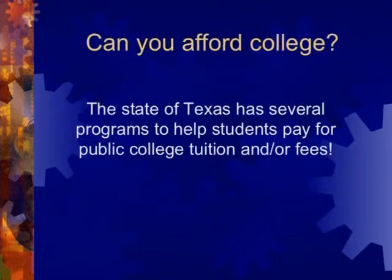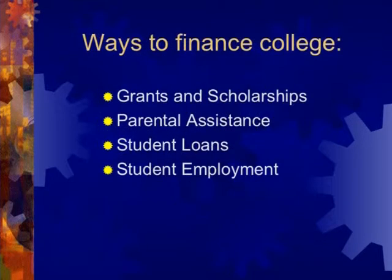Going to college can be a scary but exciting time, and the thought of paying for college deters many students from attending. The state of Texas, along with other resources and programs, can help pay college tuition. High school counselors and the internet are two of the most valuable tools that parents and students can utilize when looking for methods of paying for college. There are several ways a student can pay for college.